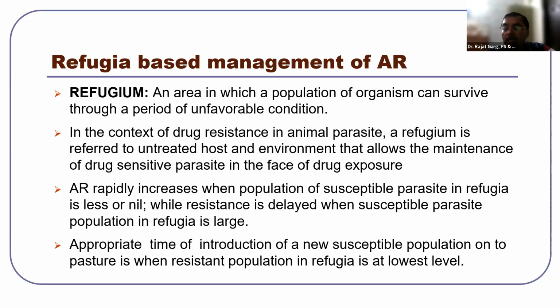So we should identify a few, 10 or 20 animals in a flock which are quite healthy, which are not showing any clinical signs. They are passing eggs, but the egg counts are not very high. So we should identify these animals and not treat them. Leave them in the flock like this.